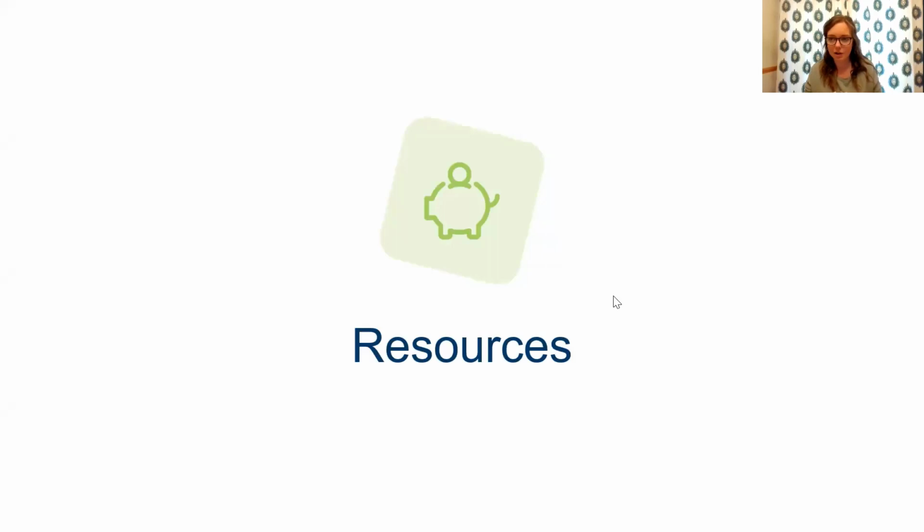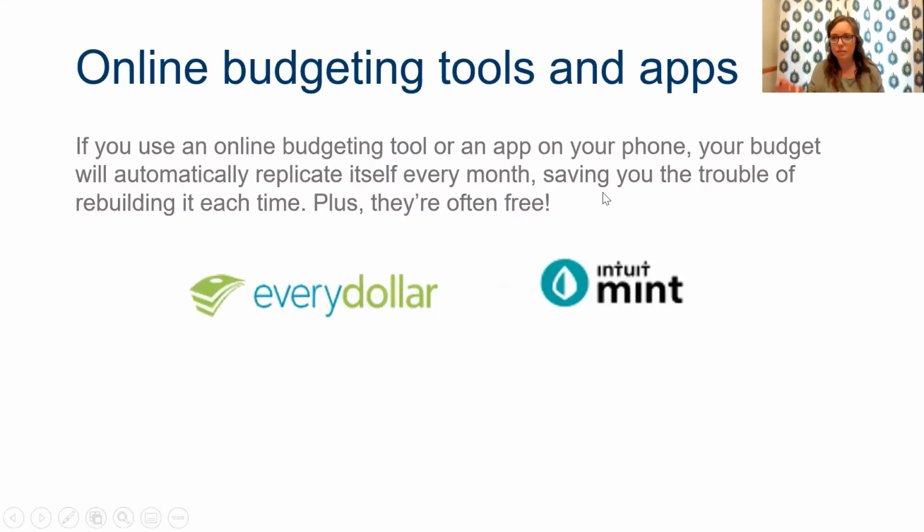Once you have your paper budget done and it's all settled, and remember, it takes about 3 months to get this right, there are a lot of resources out there to make budgeting a lot easier, from the palm of your hand in your phone. There are a lot of apps out there to choose from that you could use on your phone and on the computer for budgeting.